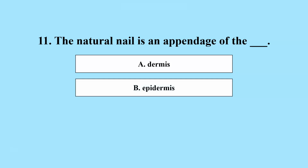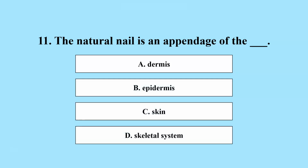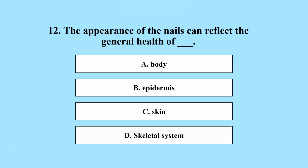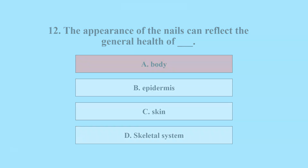The natural nail is an appendage of the, is it dermis, epidermis, skin, or skeletal system? If you chose C, skin, you are correct. The appearance of the nails can reflect the general health of, is it body, epidermis, skin, or skeletal system? If you chose A, body, you are correct.